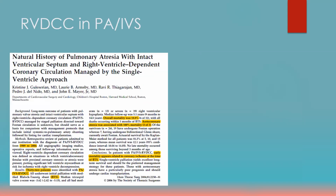RV-dependent coronary circulation is very important and carries a high mortality, as you see. This is a study from Boston by Chris Belisarian. They studied 32 patients with pulmonary atresia, intact ventricular septum, with RV-dependent coronary circulation, who underwent the initial evaluation. Mortality rate was around 20%. Those patients who have aortocoronary atresia had 100% mortality.